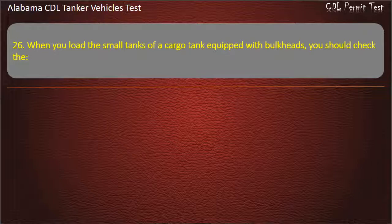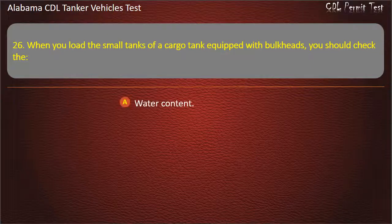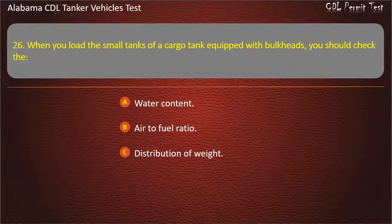Question 26. When you load the small tanks of a cargo tank equipped with bulkheads, you should check the water content, air to fuel ratio, distribution of weight. Answer. Distribution of weight.